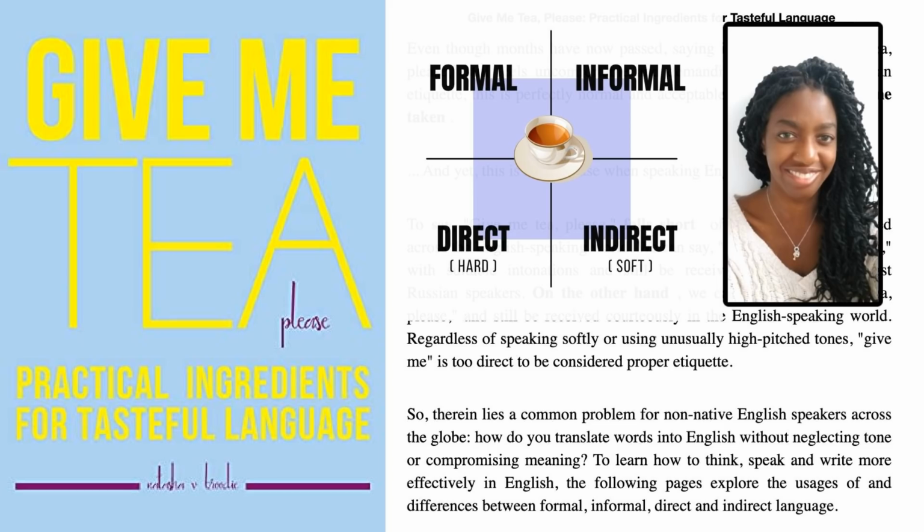But I didn't finish the book. Again, COVID just sucked the energy out of some projects. So when I got back to the States, I decided to take it quite seriously and finish it, publish it, and tell my clients and others that it's done and it's an available resource. Okay, so the book is called "Give Me Tea, Please."